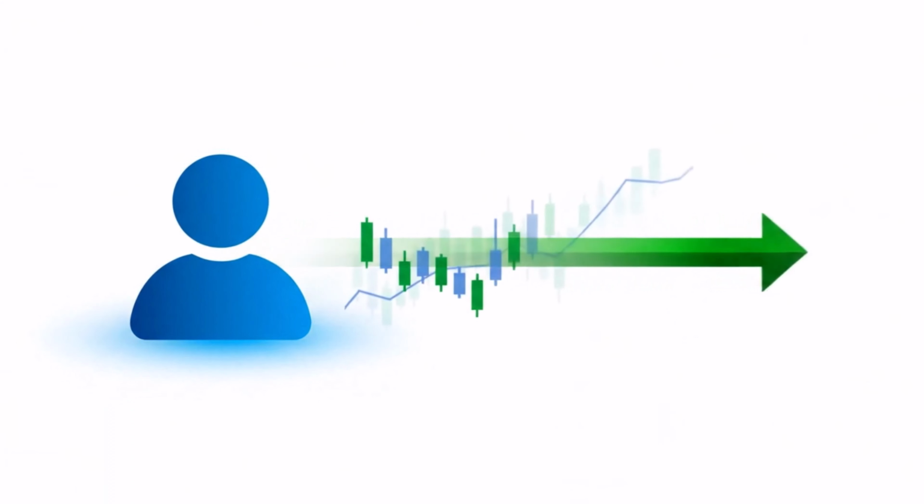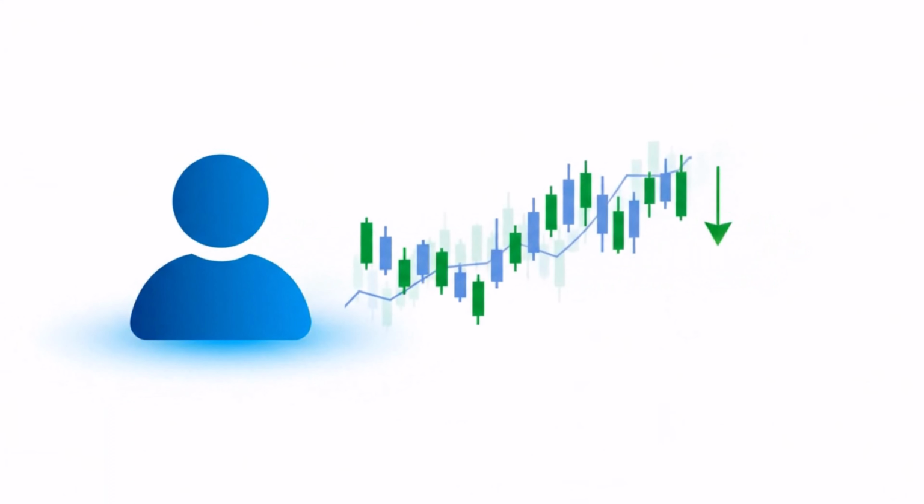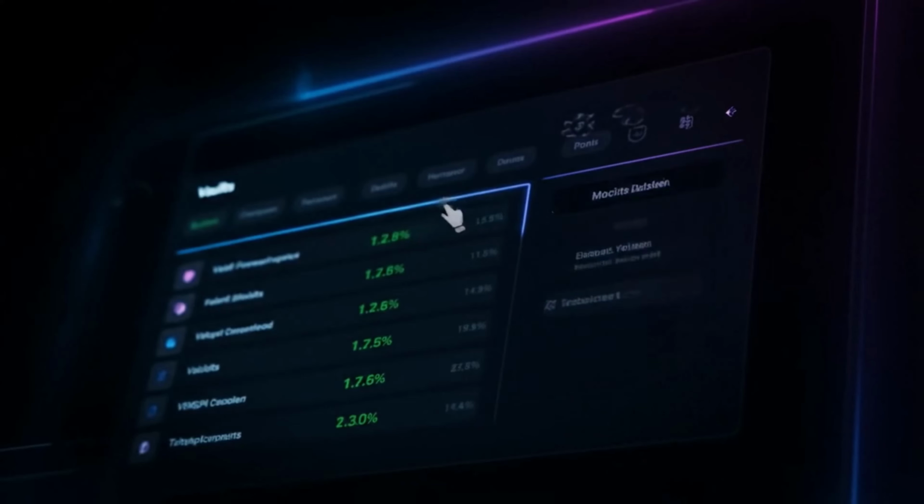I can help them make money, and then if they put their money into this, I'll be able to earn from their fees just like any hedge fund would be able to do. Well, this is where Apex Protocol Vaults will allow you to do that.